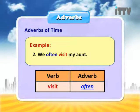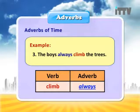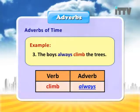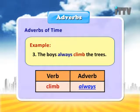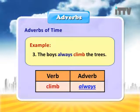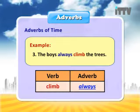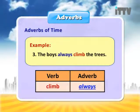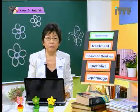Now the third sentence. The boys always climb the trees. Now let's see whether you get the verb and the adverb correct. The verb here is climb and the adverb always. Very good. Let's take a look at another type of adverb.